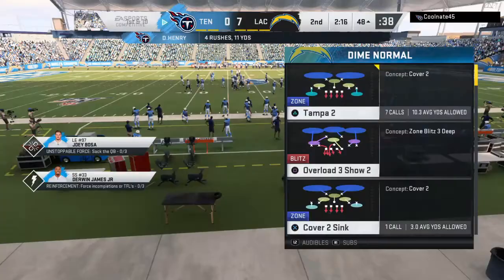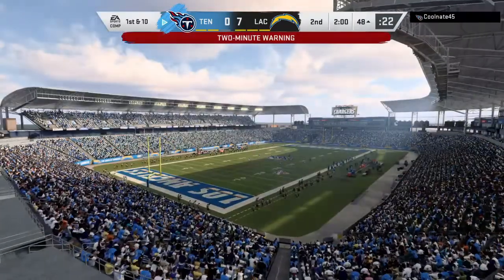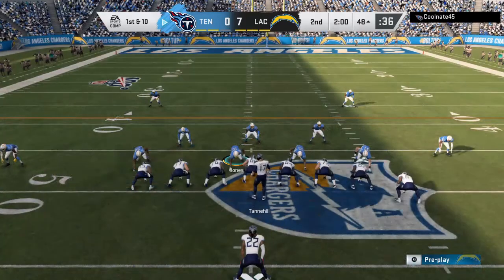And he'll be brought down at the 48-yard line. They'll get 3 as the drive continues. It's a 1st down. 2 minutes on the clock, 2nd quarter, 7-0 ball game.